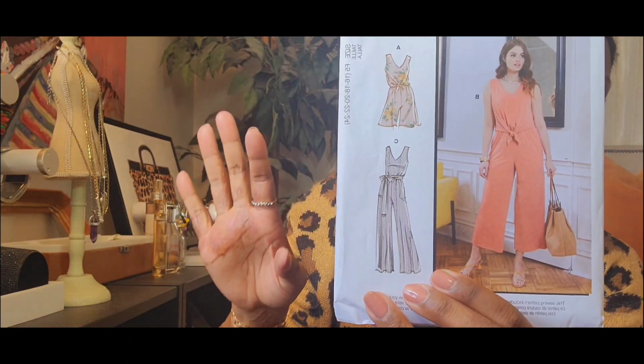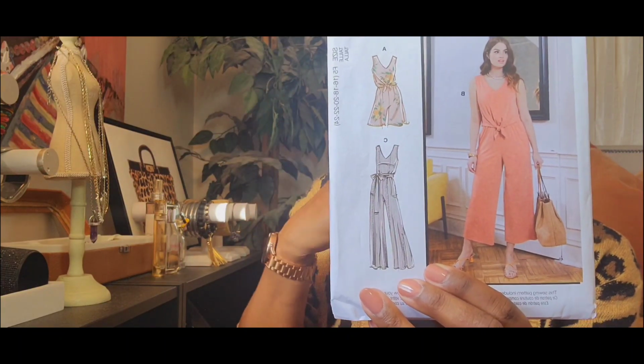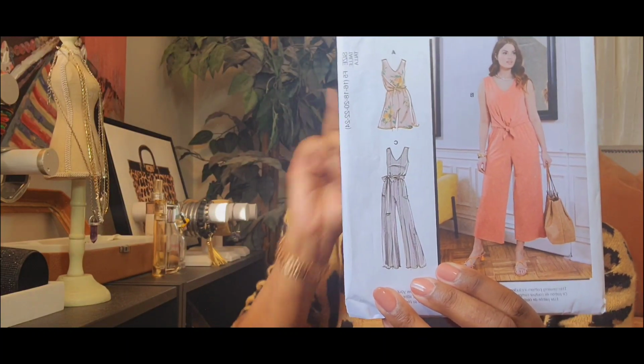And this is just so cute. And it looks like it's just easy breezy. You can throw in a little jean jacket or a cardigan over it if it's cooler. Just super nice. And I love the little tie belt it has. This is recommended for knit fabrics. It has 11 pieces. Super duper nice.